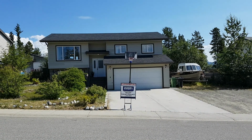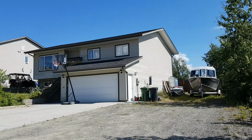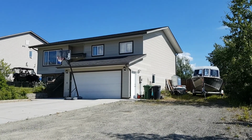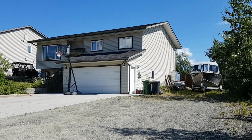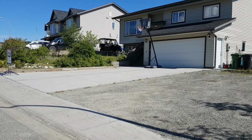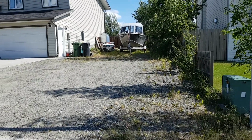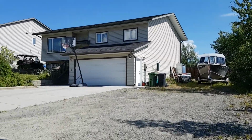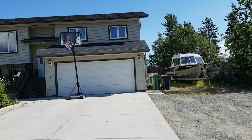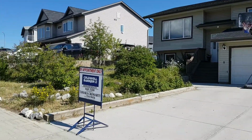Sitting on approximately 9,200 square foot lot, we have a 4-bedroom, 3-bath, bi-level, single-family home, double-attached garage, double-paved driveway. But look at the park in here. You can see the fence line, there's boat, there's tons of space. Desirability for sun positioning, morning till night. Pretty much a low maintenance, natural front yard, lovely.